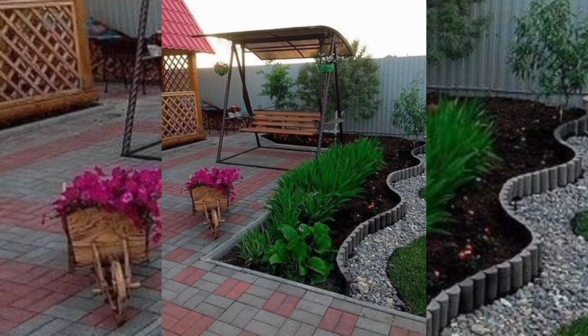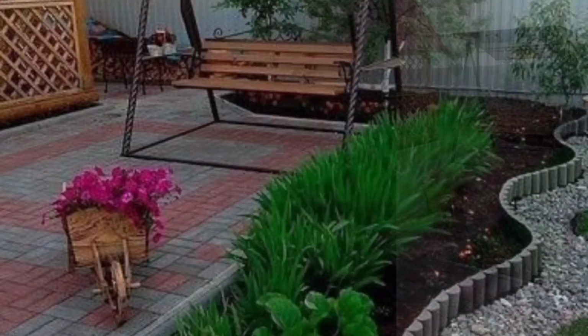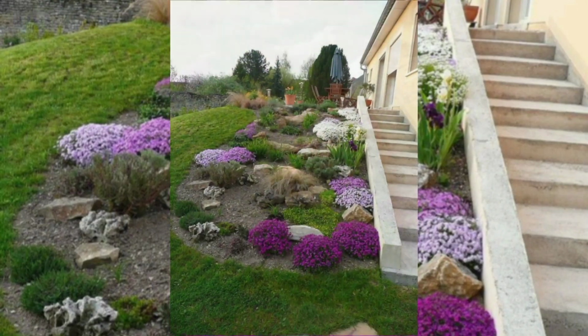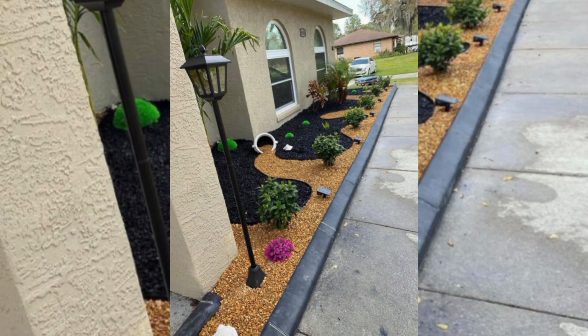Outdoor lighting. Incorporate outdoor lighting to enhance the ambience and safety of your garden. Use string lights, lanterns, or spotlights to highlight specific features and create magic.